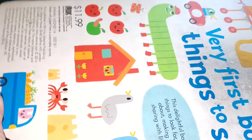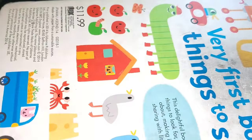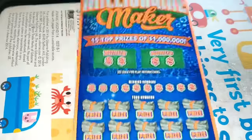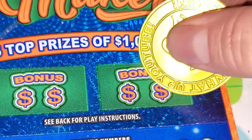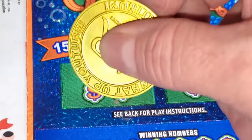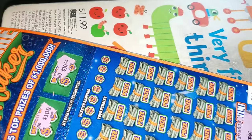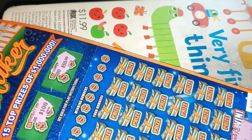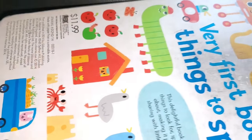190. Millionaire Maker. 13, 14, 15. Two matching amounts. Woohoo! Boohoo! Three in a row. All right, now the big boys.